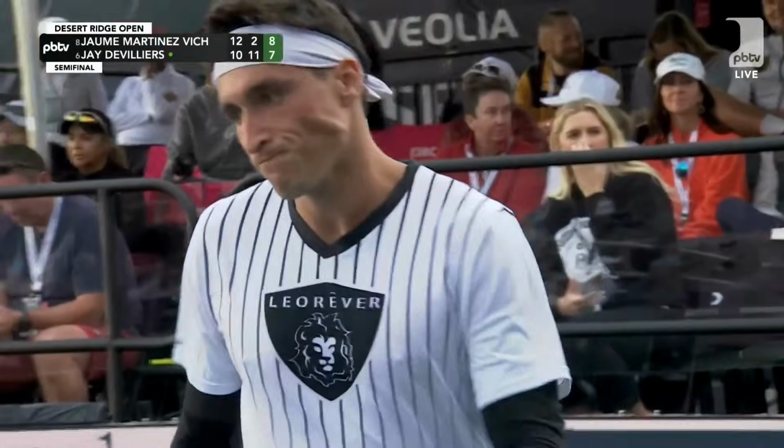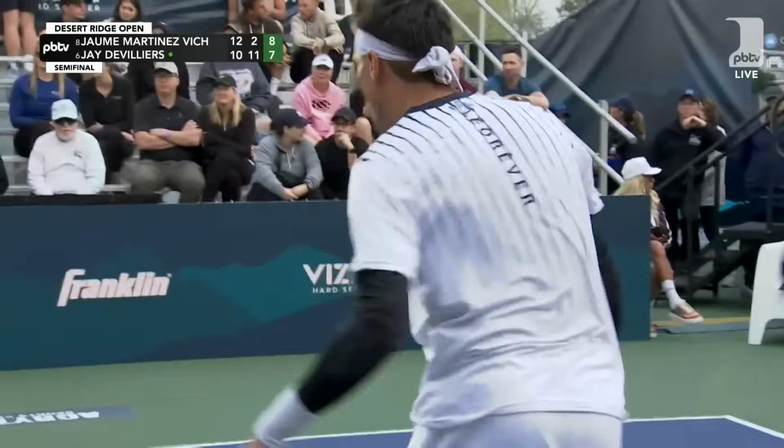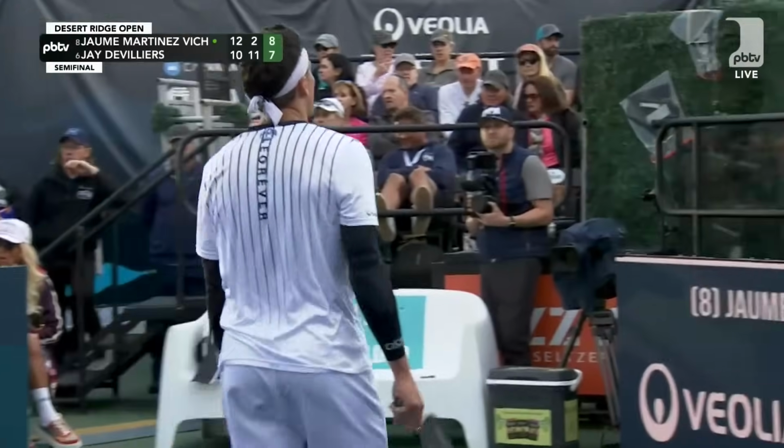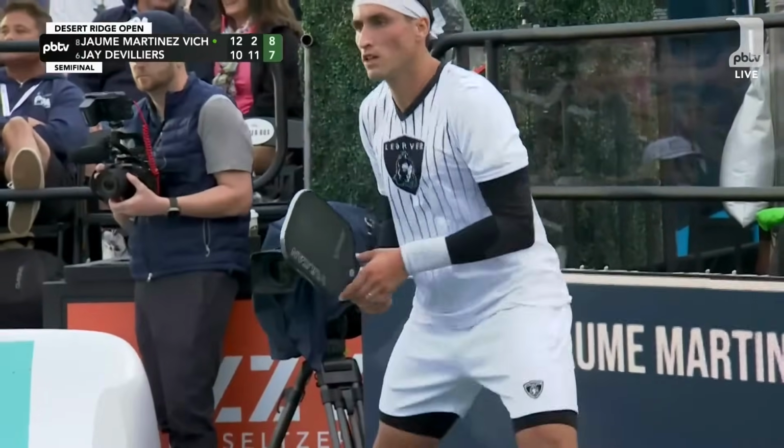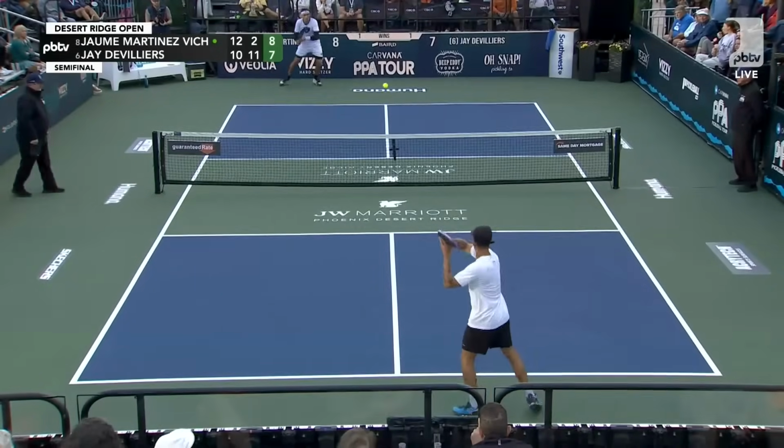Rough swing at that one. Yikes. Yeah, I'm not sure if he was maybe looking 2 and then changed to 1. But either way, a pretty bad mishit from not a return with that much pace.